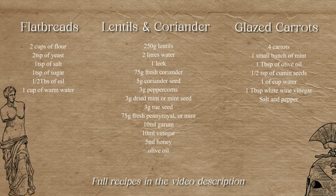This trio can function as an easy weeknight dinner as easily as it can form part of a larger banquet, perhaps for the purposes of a reenactment. Whatever the context, I hope you find these useful or at least interesting.